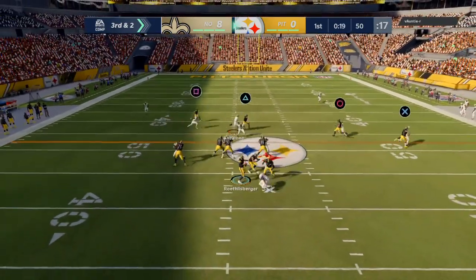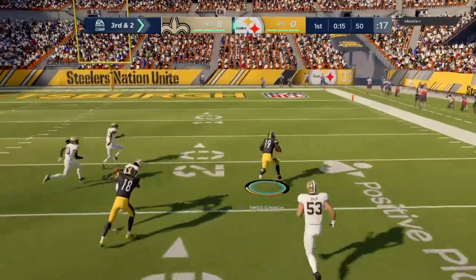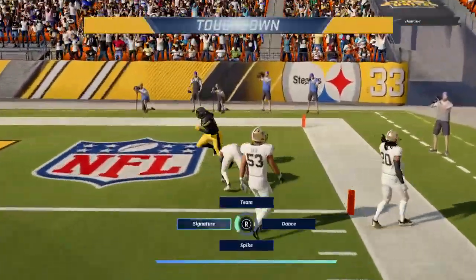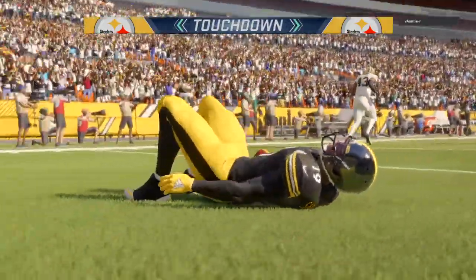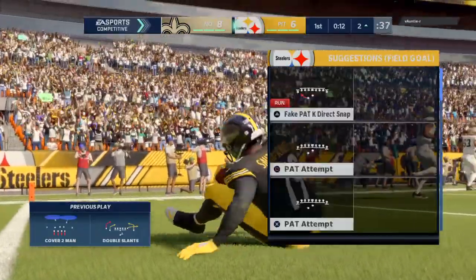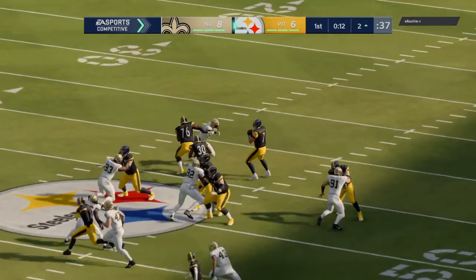From midfield now, here's Roethlisberger. Open man, Smith-Schuster, it's complete. The 20. And he's going to take it in for a Steeler touchdown. Juju Smith-Schuster, 50 yards. And the Steelers are within a 2-point conversion of tying this game.